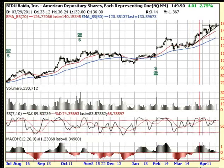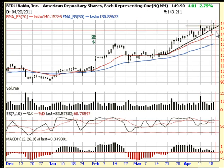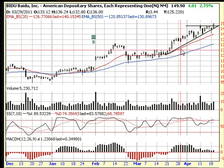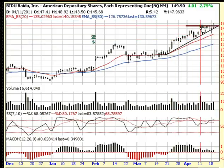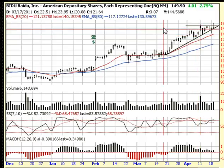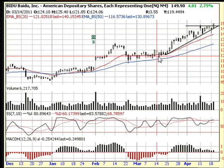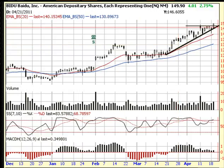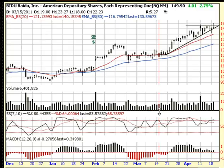Baidu is another stock that I'm looking at that today it broke out above this type of an ascending triangle, and it hit 150. The measurement of this triangle actually is from 140 to 148 or so. So I'm expecting an upside target of around 156, 155. But I would be expecting some choppiness along the way before it moves up and hits that target.